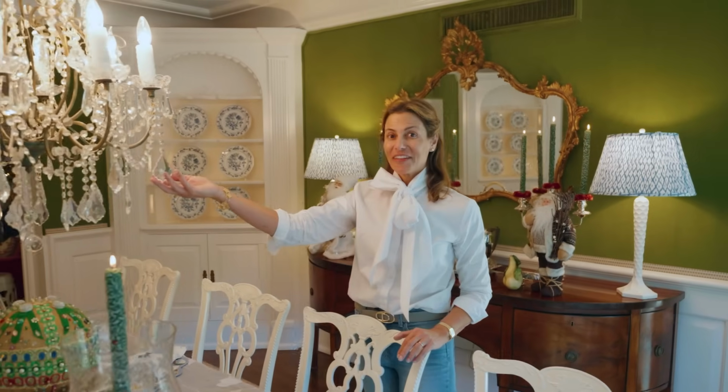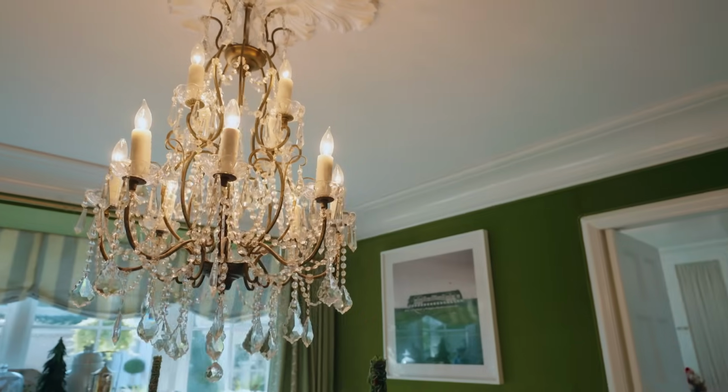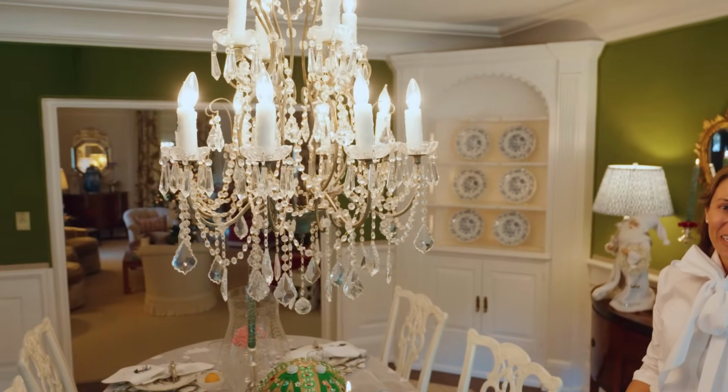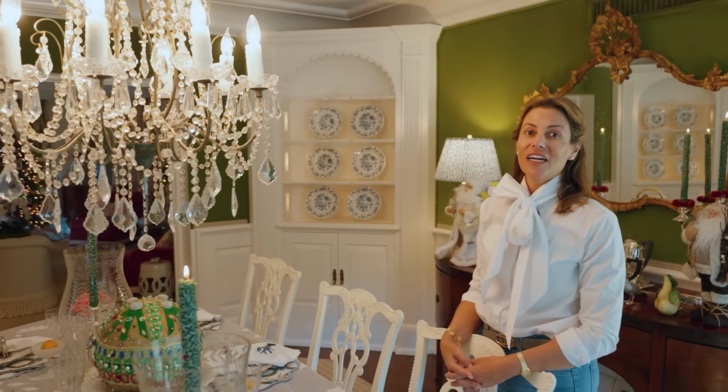Let me talk a little bit about the chandelier. It has traveled to many different states. When I moved to Chicago, my mother had gotten me the chandelier. I finally had like a larger space. I wasn't living in a New York City small apartment anymore and had a formal dining room when I moved to Chicago. And she said, you need a proper chandelier.